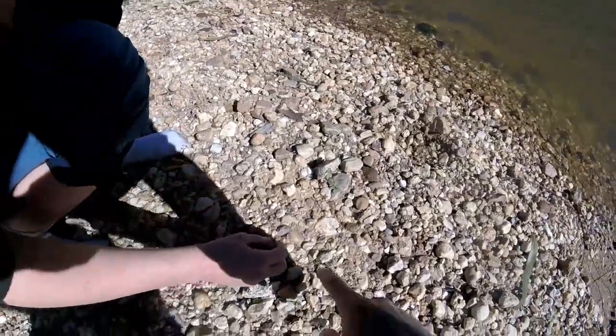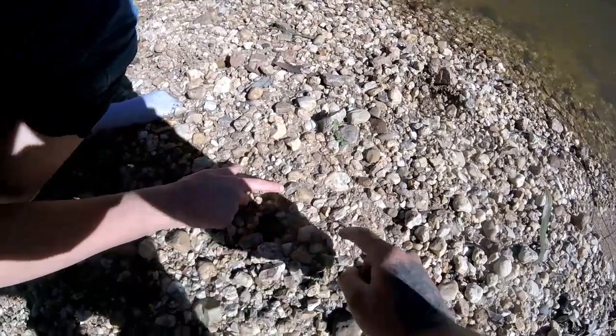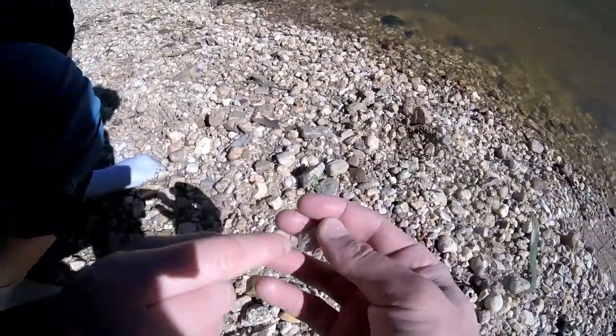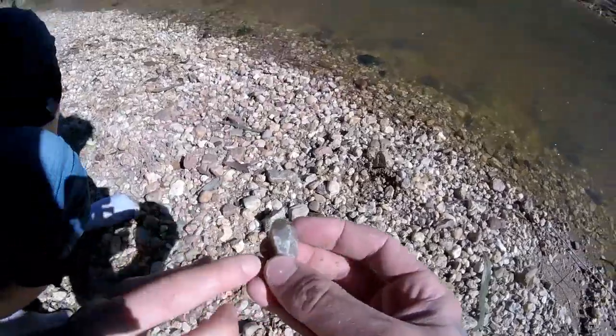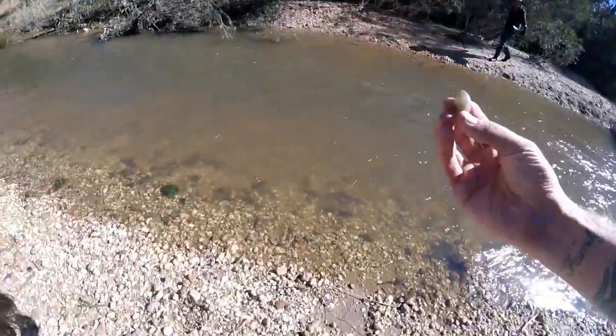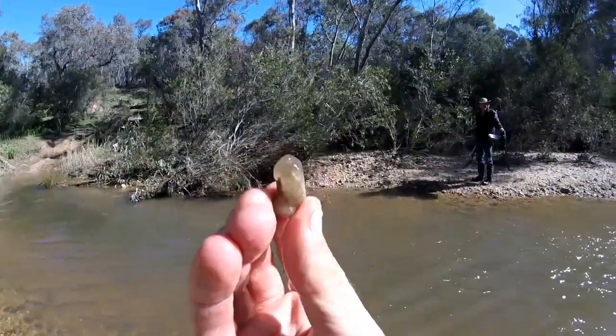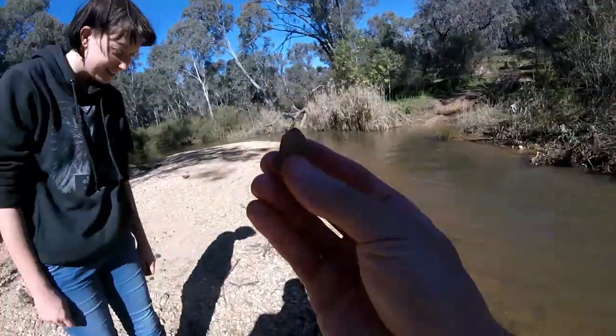Just in case of this one. Zoe's just found, it looks like an almost smoky quartz. Oh, there we go. Yeah, it's got the nice point on it. It's got all the facets. Here, I'll put it on the water. It's almost see-through. Zoe's done good. Oh, hooray! It's got the crystal shape. Very good work.